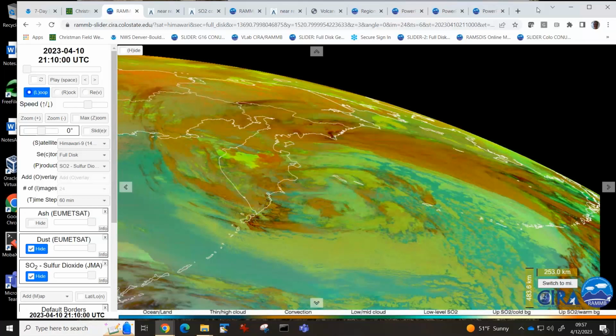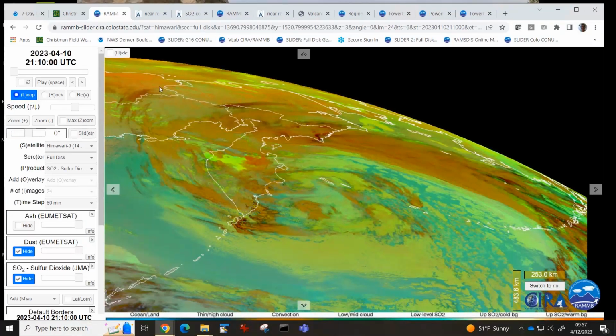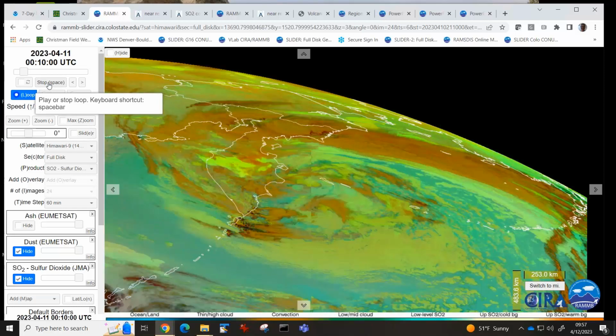Okay, so can you see the imagery? Yes, yes. Okay, so it erupted on the, well, I'm not sure what day, around midnight their time. And we can start seeing it here on the 10th of April.